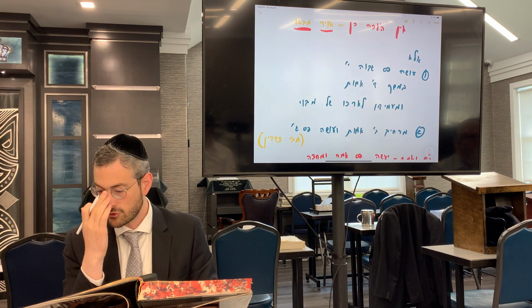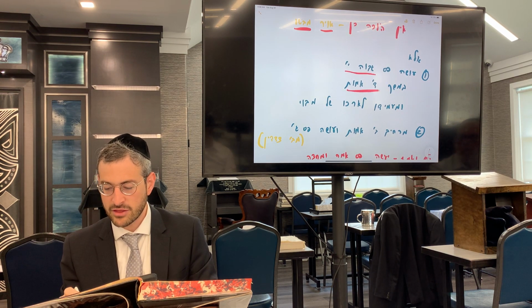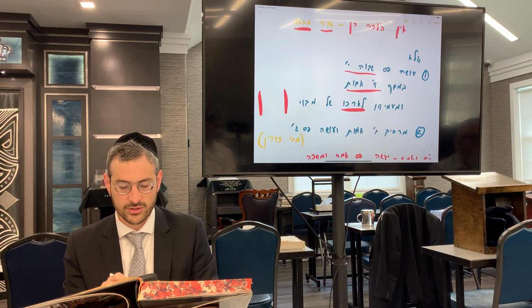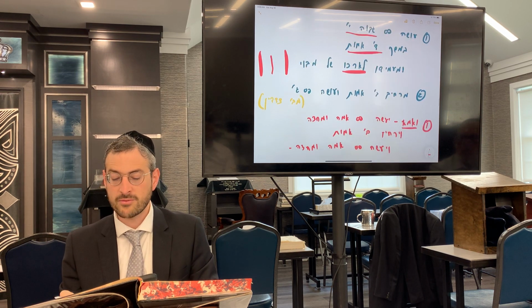So what do you do? So there are two approaches. Either you make a board that's 10 tefachim high, along the length of 4 amas, and you put it to the length of the mavi. So great, so this is the mavi, it's too wide, but now you put another board, it's like two different mavis side by side. Or the Gemara had another approach.